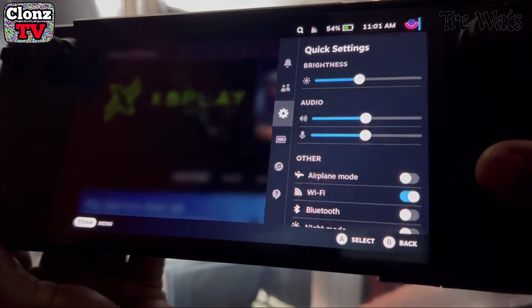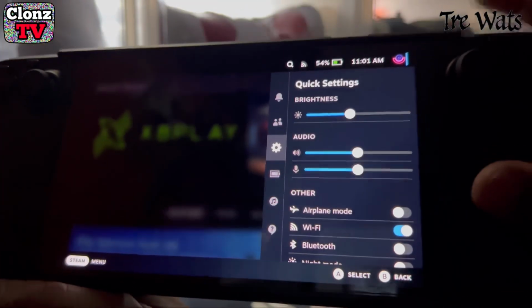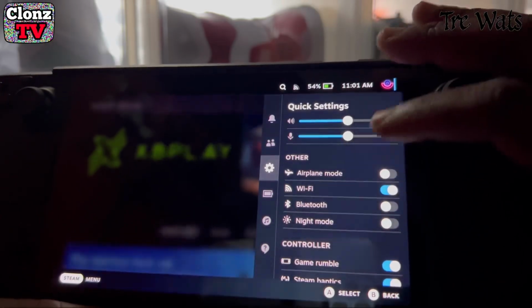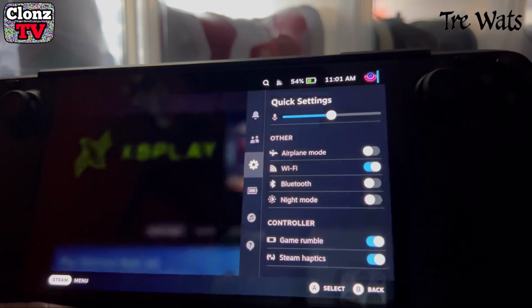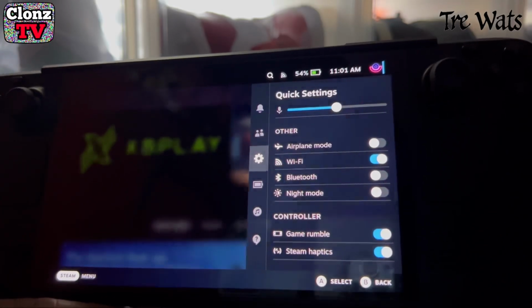Another thing, navigating through the Steam Deck was easy. I love the quick settings. You can activate the video stats. You can control the volume. You can control the haptic, the game rumble. There's just so much this thing can do that I'm still learning. Like I said, I've only had it probably 24 hours now, and I'm loving it. I'm still trying to find something that I don't like.